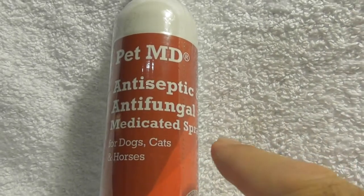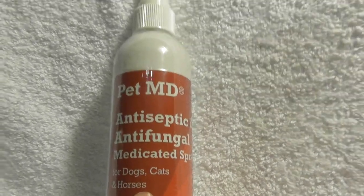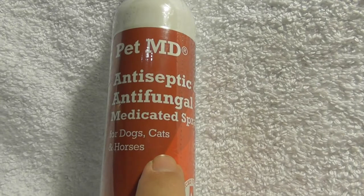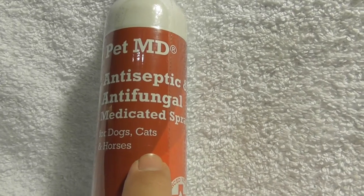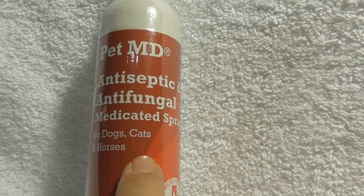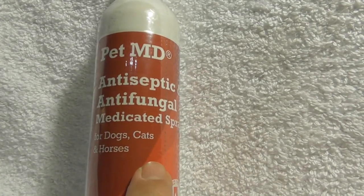I'm not saying don't go see a vet. If you need to see a vet, do that and get it taken care of. But this might be something you want to try. A lot of people online, the comments, the reviews, they use this stuff. It cleared up the hot spots under the shoulders, cleared up hot spots on the body, got rid of the yeast infection on some of the body or the skin. Fur started growing back for some people.